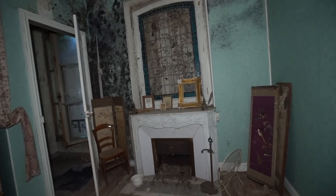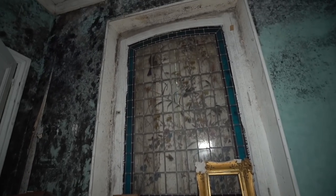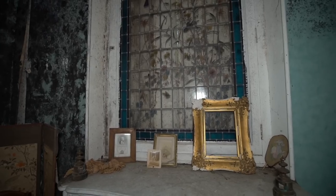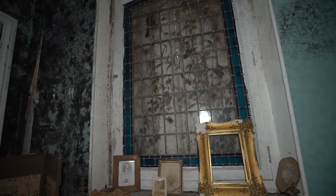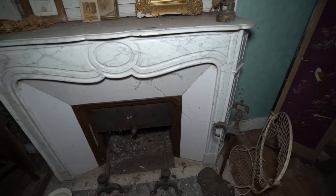Fireplace. More stained glass. Oh, I wish that someone could take that out of here. That's a really nice one. It's like some of the nicest stained glass I've ever seen. Is it like blue tits and stuff? Wow. The fireplaces in here are super impressive.